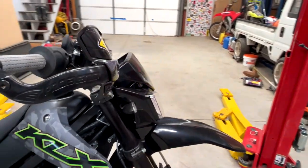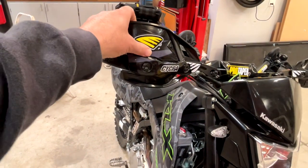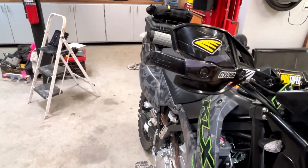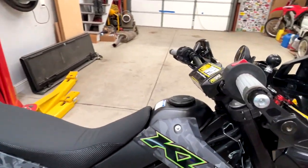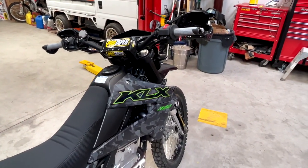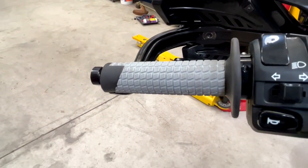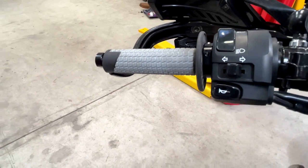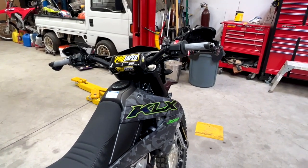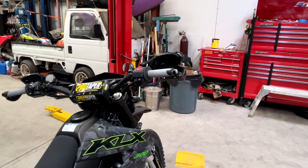I went with the Cycra Pro Bend handguards. The thing I like about these is you can pop these off, and they have vented ones. So during the summer, if you want to put those on, it's great. During the winter, if it's a little bit colder, you can leave the others on. Also, I did go with the Pro Taper pillow top grips. And I will say, I am now a huge believer in the bolt-on, clamp-on pillow tops. It's no more having to deal with the glue and all that kind of stuff. You can just put them on there, clamp it, and it is pretty much straightforward.